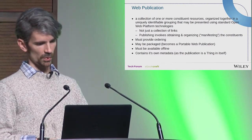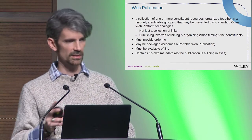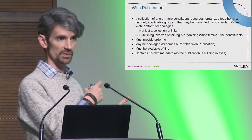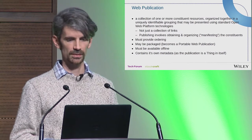These are just more portions out of that document. Constituent resources, the order in which things are provided, some of the musts and mays that are currently very soft, because we haven't finished the document yet. But I like must be available offline, right? Because nobody wants to buy a book that they can't read on the train, whatever form it takes.